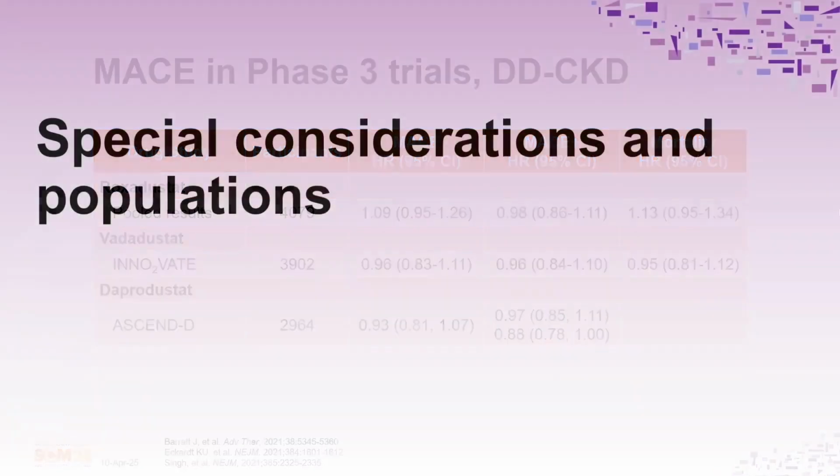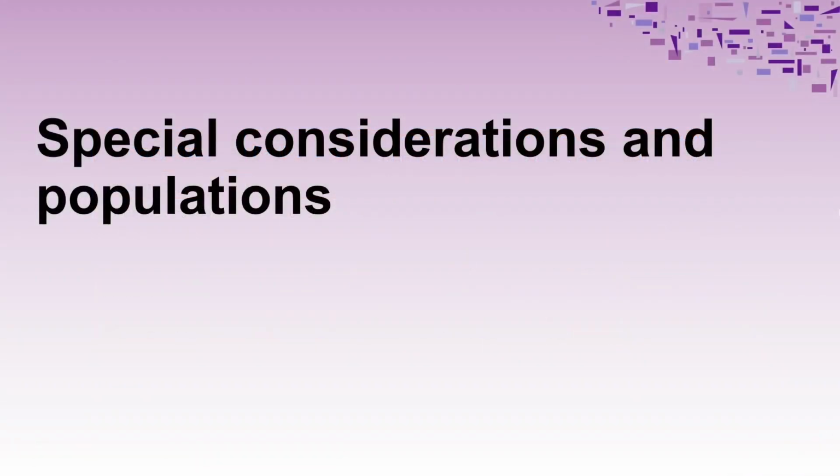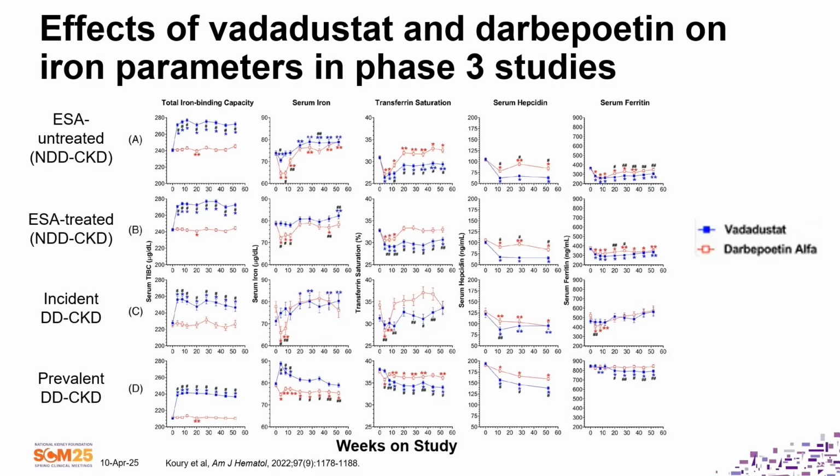I wanted to drill down just a little bit before Dr. Fishbane gets to what you really want to hear about, how to dose these drugs in the real world, and just talk about a couple of special populations and special considerations. This is busy, I know, but I'll walk you through it. And I won't even walk you through all of it. I'll walk you through some of it.